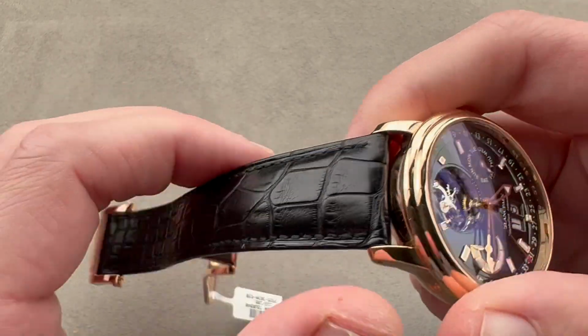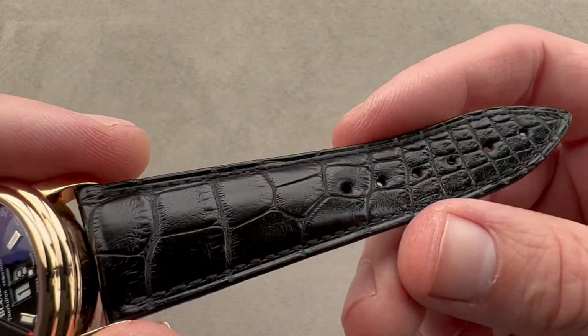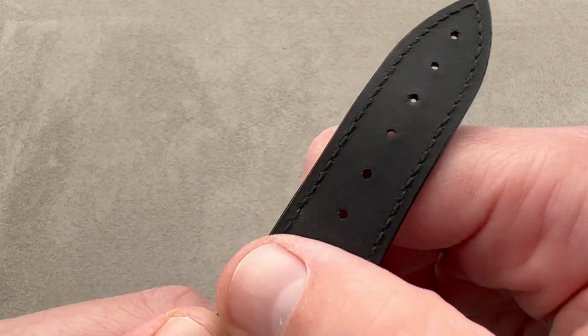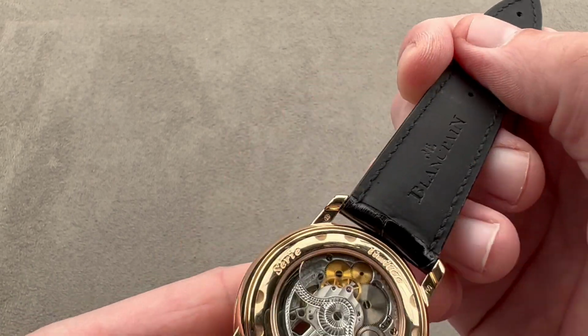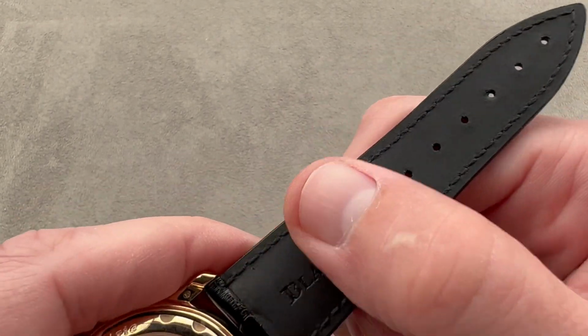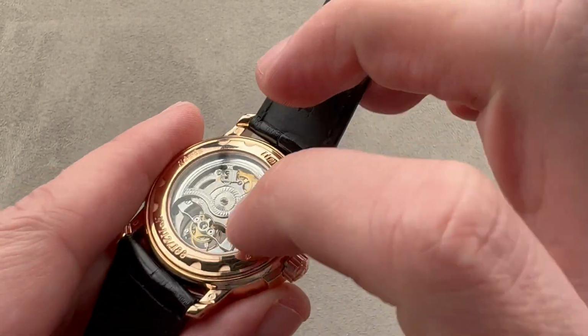We have alligator leather in gloss black with a sheer cut side, a monotone stitch. There's a rubber inlay on the bottom, which just looks and feels great. Wonderfully comfortable, superb ergonomics, and it helps to isolate the leather from the heat, sweat, moisture, grit, and dirt of the wrist for a long life.